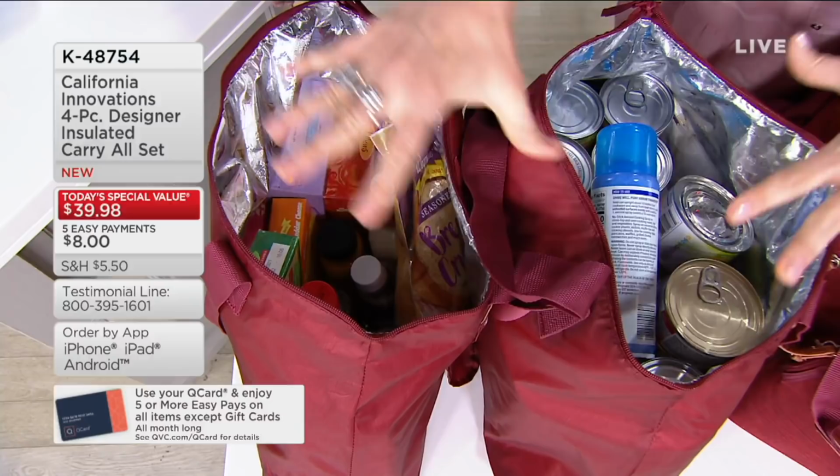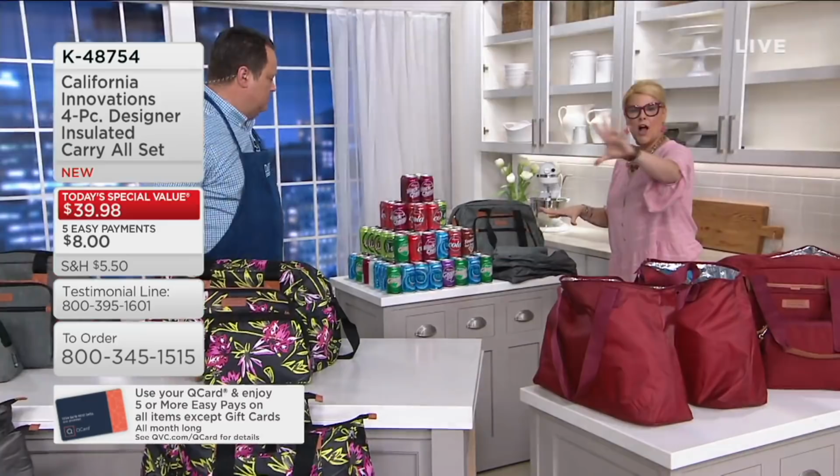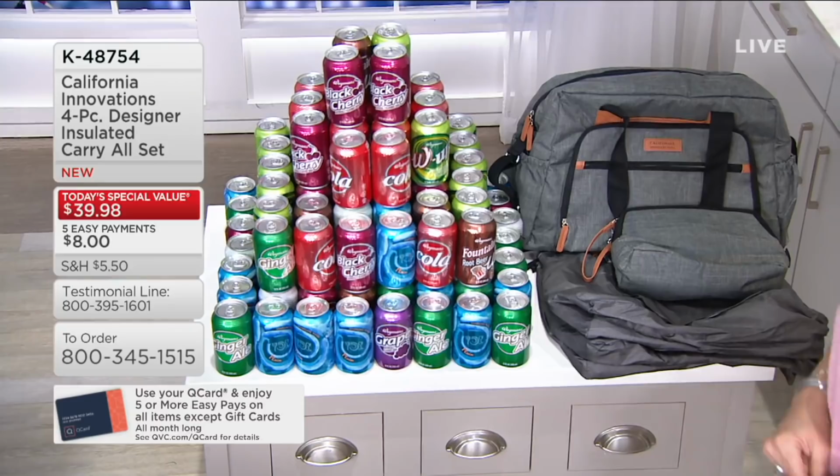so you can load them up and use them for lots of things. As we like to show everybody, David, we like to do what we call the can test. So you want to see capacity right here behind. When all these bags are full, including the little carry tote, the little personal wristlet right here, 114. All of these cans will fit into these four bags. Wow. That's a huge capacity. That is a huge capacity.